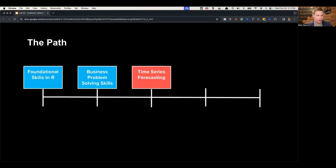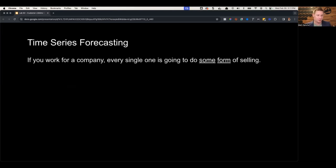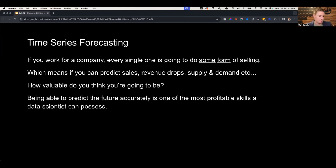All right. Next on the path, shocker, time series forecasting. You know, most data scientists, again, they skip this. If you want to be able to work for any company that sells anything, every single one is going to do some form of selling, which means that if you can predict the sales, revenue drops, the supply and demand, all that stuff, you're going to be super valuable, right? Being able to predict the future is one of the most profitable skills.